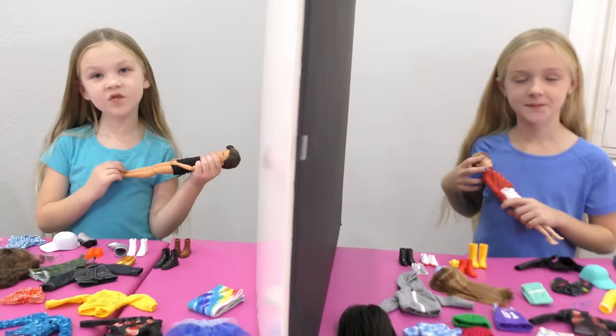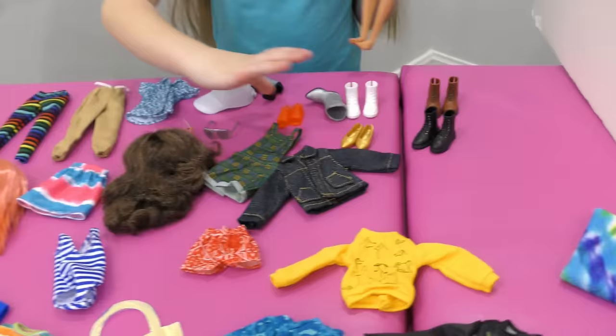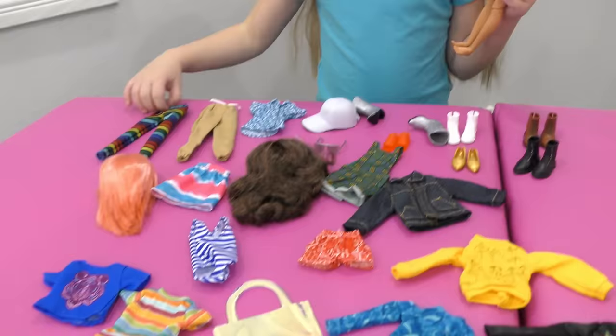Okay, Madison, anything you want to put on your doll? There is so many. What are you gonna do? Whoa. Right there? Okay, put them on.